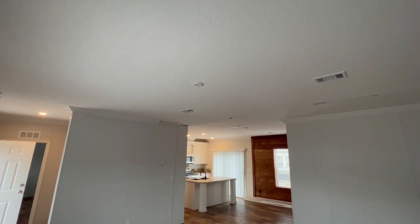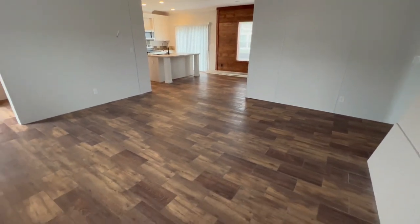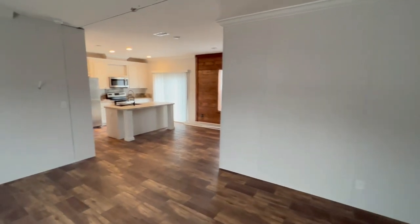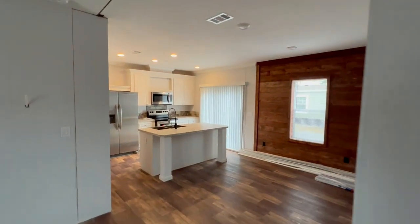And as you would notice, you have an option to put a chandelier up there, or you could put a ceiling fan. You'll also have the AC vents in the ceiling throughout the entire house. All right, another good view. Really love this flooring here. All right, so let's go over here and check out the kitchen and dining room area.